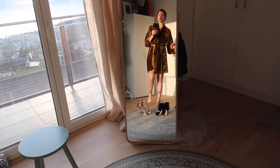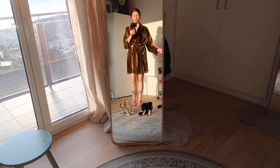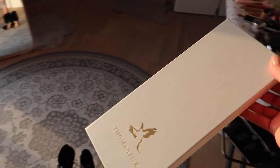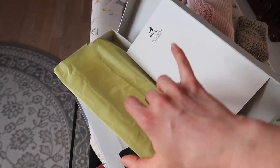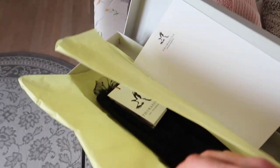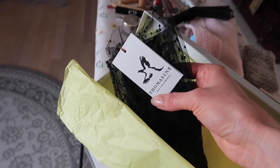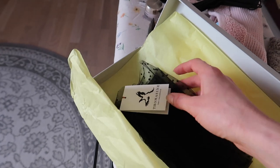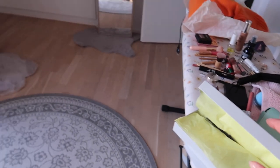So please stay tuned. Thank you for being patient with me, because I also promised you to style those gloves from Thomasine. However, I made a huge mess overall. So please stay tuned. I would like to style these gloves. It's something incredibly epic and beautiful. So yeah, for now, that's it.